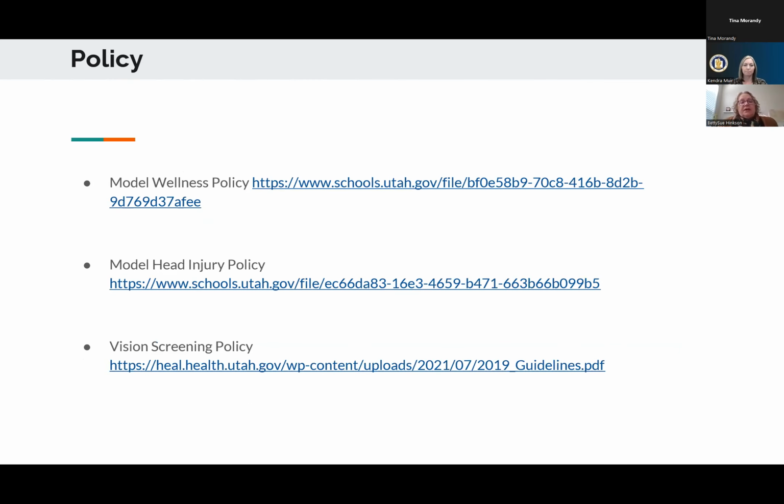So we have developed some model policies, not just Kendra and I, but groups of stakeholders. We have a model wellness policy, and this is housed at the USBE website. And there is the link for that. It's pretty comprehensive. It goes over things like the child nutrition plan, physical activity and nutrition, health promotion, and information on mental health. It's quite comprehensive.